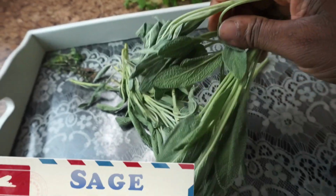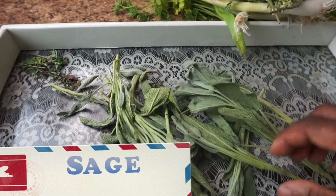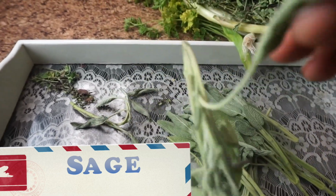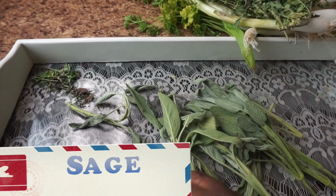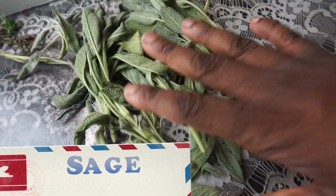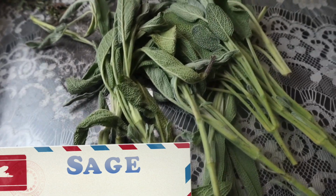So next on the list is fresh sage. I know you've seen people burn sage in their houses for good aura, good vibes, meditation, but this is actually the fresh sage. You can plant it in your garden, it will grow. You can buy it from the store.